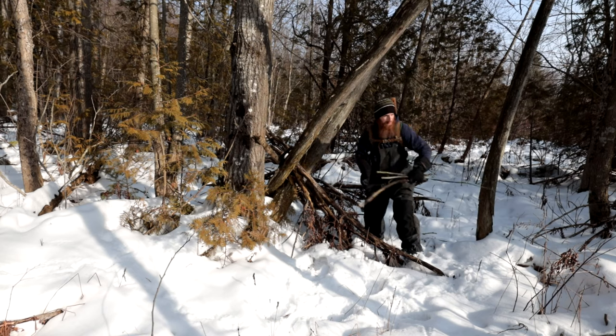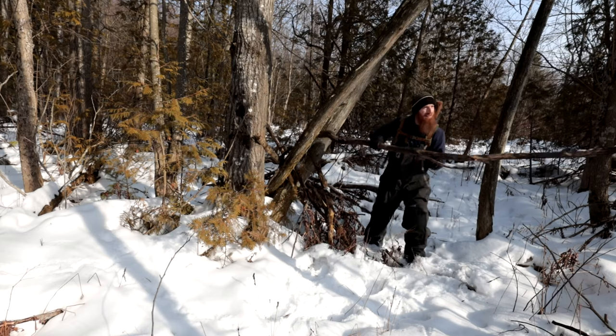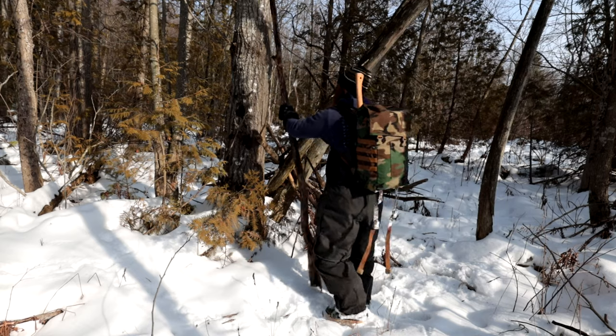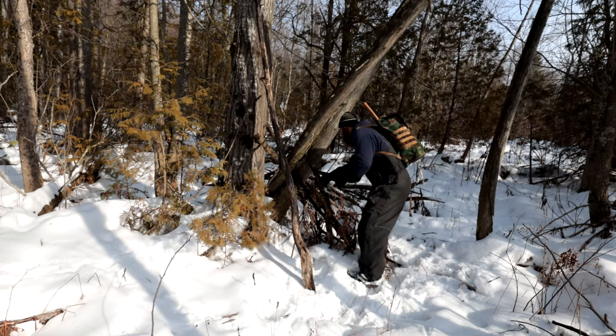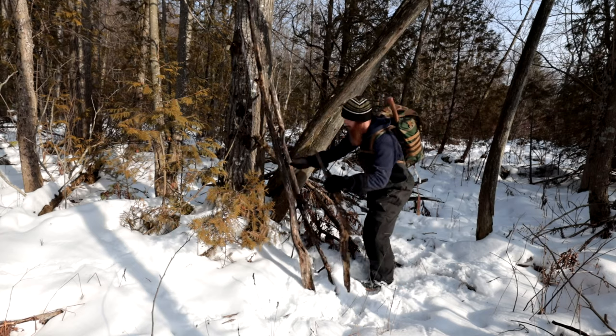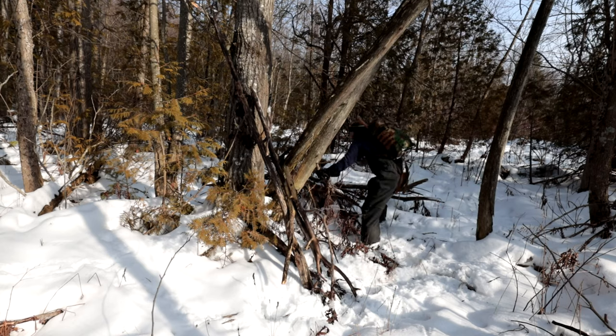Today we're not making anything. Today we're going to do what I would actually do during a survival challenge. And I'm gonna explain to you a little bit more about that later. I'm just looking around here for wood. I wanna find a place where there's enough deadfall laying around that I can make a fire easily, and this looks like a pretty good spot.